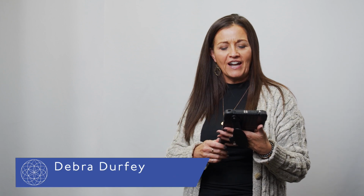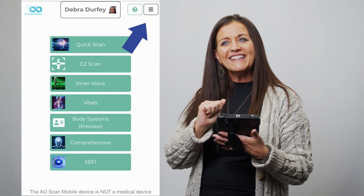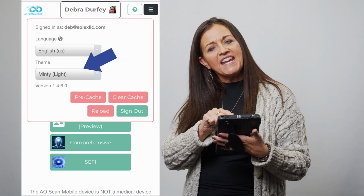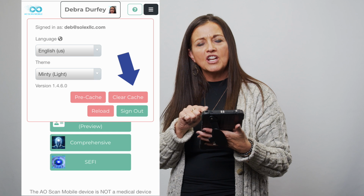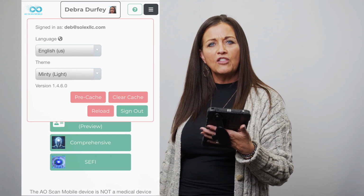Hi guys. I just wanted to give you a quick tip and let you know that you've probably seen a new button in your AO scan program. Up on the right hand side where there are 3 lines, I call it the hamburger, if you click on that, you will see pre-cache and clear cache. I just wanted to let you know the difference between those 2 cache buttons.